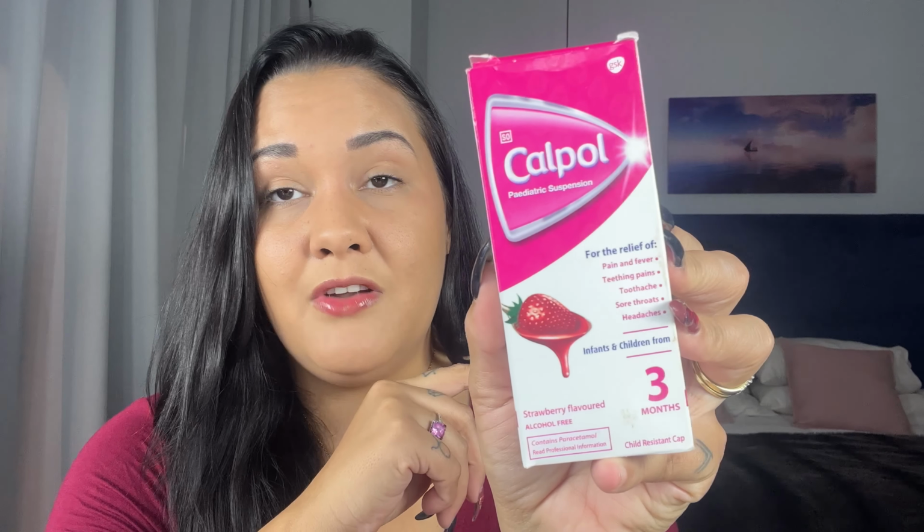However, I do feel like Calpol works a lot faster than what the Panado does, and it doesn't make them as drowsy, so I definitely prefer the Calpol. It is for relief from pain and fever, teething pains, toothache, sore throats, headaches, and it can be given from 3 months. So yeah, I really love Calpol. I've been using this since they were both babies, so love that.